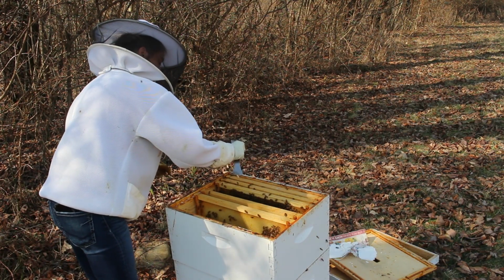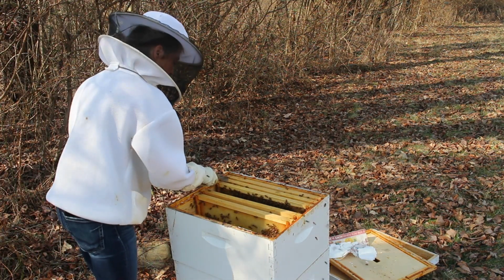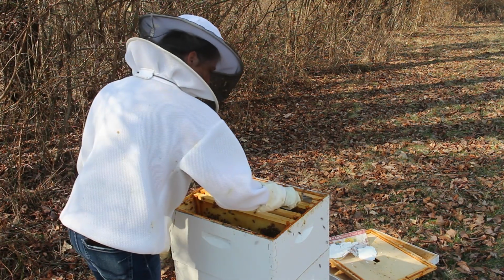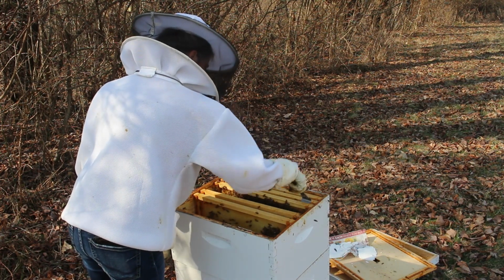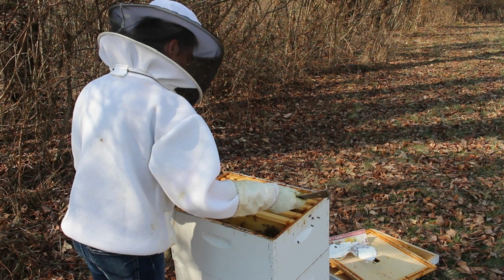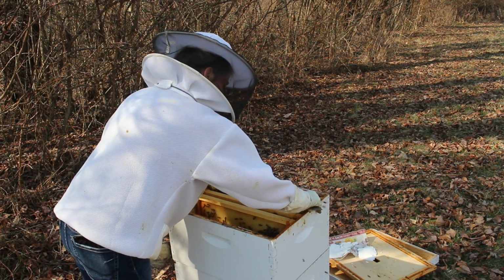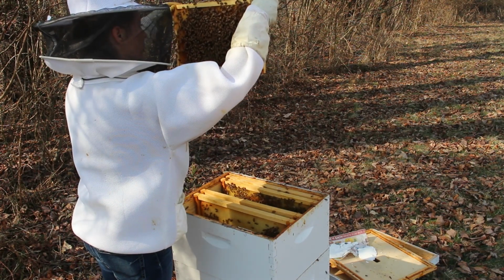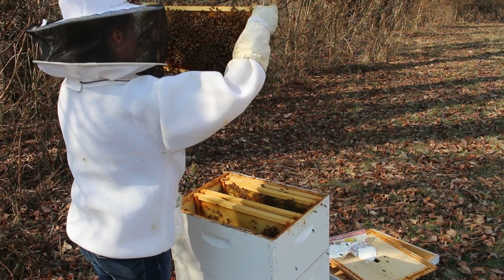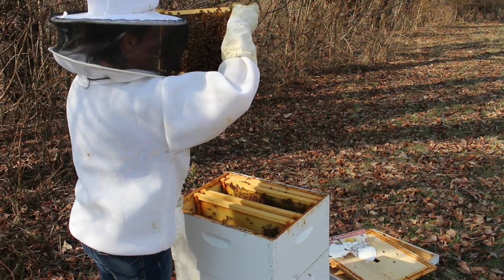I think there are some people who think that the queen doesn't lay at all in the wintertime, and that's not entirely true. Ooh, they're getting fired up. Kind of over to the cluster here, so they're getting a little fired up. This frame feels pretty empty. We've got capped brood, some uncapped larvae. We've got eggs.